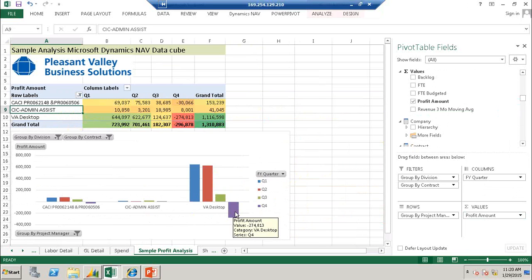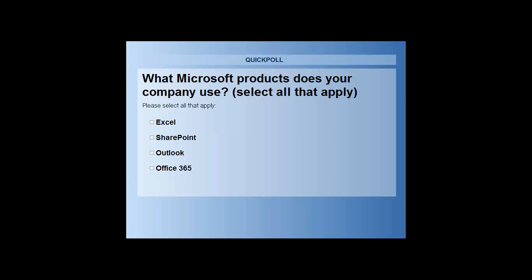So Damon, before we move forward, let's just get a quick idea of, for the folks on the phone, what Microsoft products are they using today? Yeah, so I just put up the poll. Everyone should be able to see that and access that. We just want to know what products you're using. Excel, which most folks are familiar with, hopefully. SharePoint, Outlook for emails, and then Office 365. Yeah, and we're going to leave the poll up for just a couple seconds.